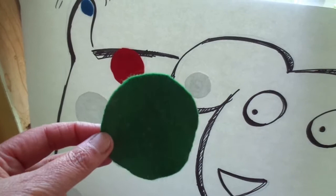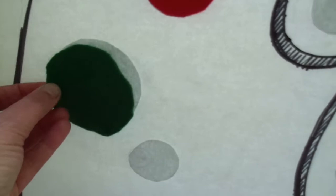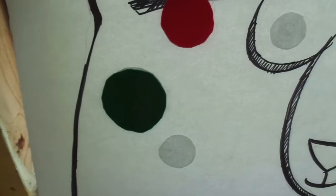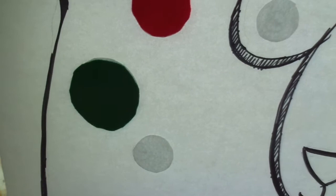And now we go rolling and we get this green spot. Squash. Can you say squash? What made this big squashy green spot? Do you remember? Was he rolling in the grass? So now we have 1, 2, 3, 4 spots. And we have said the fun words splat, splish, and squash.